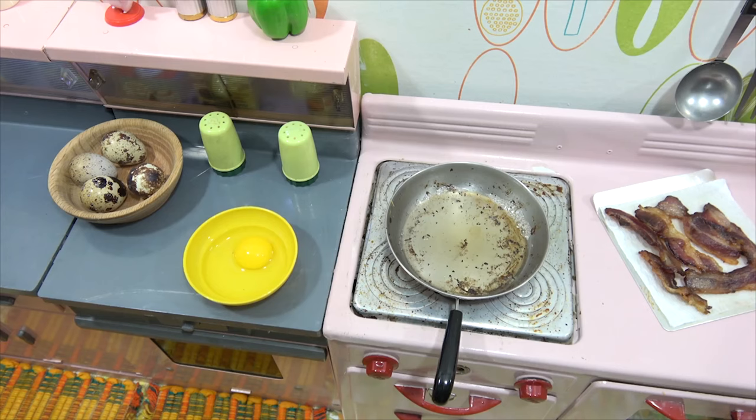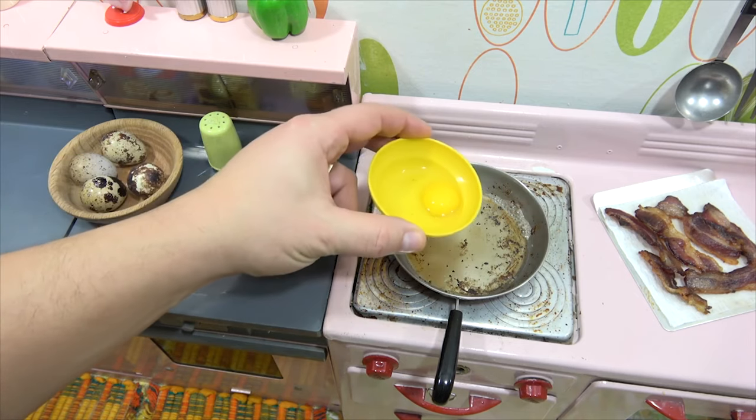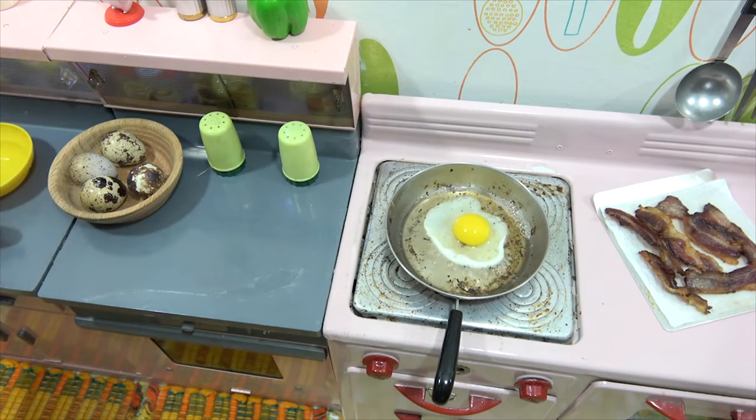All right, I am set. Now I cheated, I cracked mine already because they are hard to crack sometimes. Yeah. By the way, your egg looked great. Thanks. Ooh, look at that. So I'm gonna turn mine over.